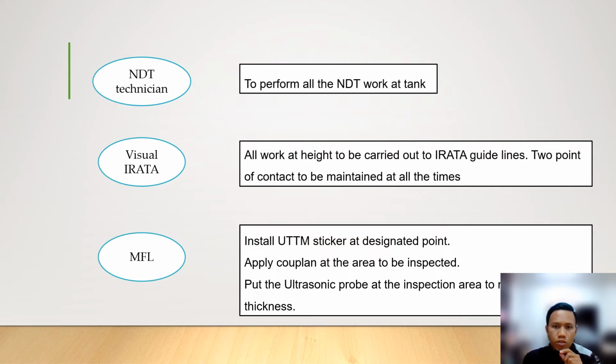The NDT technician performs all the NDT work at the tank. Visual IRATA: all work at height is to be carried out to IRATA guidelines. Two points of contact are to be maintained at all times.